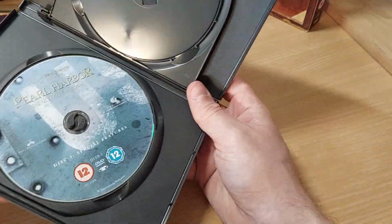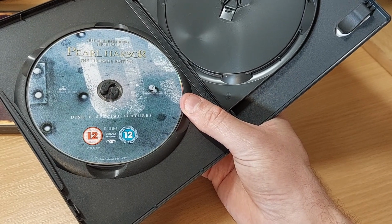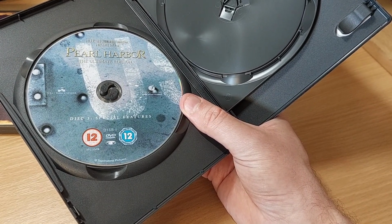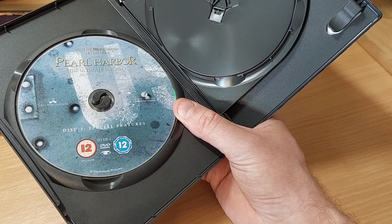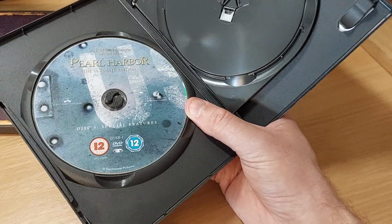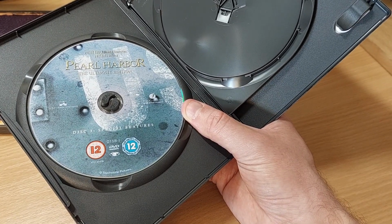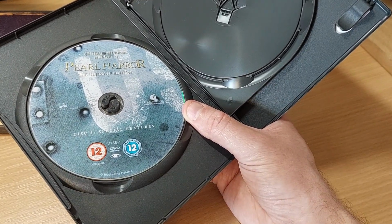Disc 3, we get more special effect featurettes on this one. We get interactive attack sequences, 4-angle options, so we could choose which angle we watch that from. That totals 27 minutes and 38. So that's pretty good.